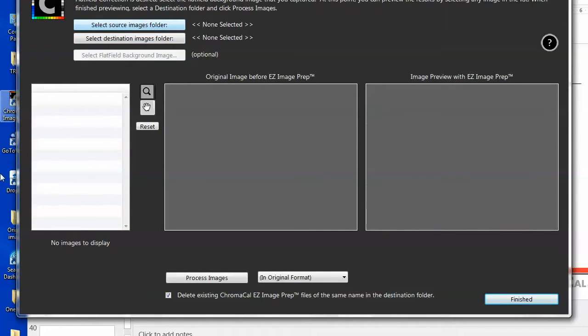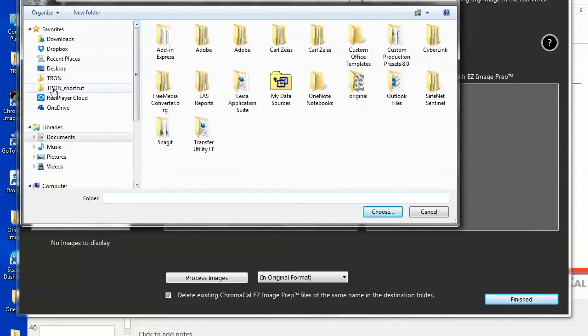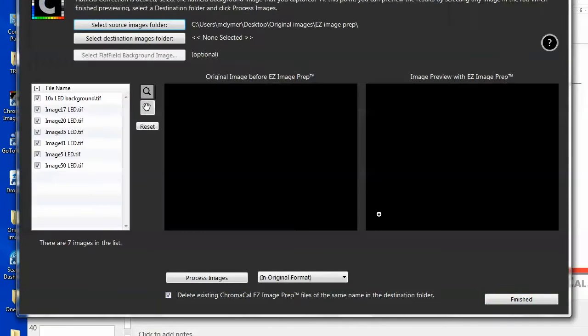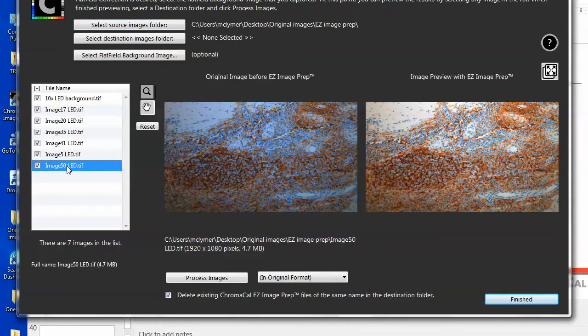So easy image prep does do flat field correction if you have a background image, if you've acquired it. It's a lot easier than ImageJ unless you've already built your macros. But I'll show you that. I'll demonstrate it. So here on my desktop, original images, easy image prep. So here I'm just loading all the images that are in there. I'm just choosing a folder to use. So here you can see the images that are in that folder, and I can click each one. And without doing anything else other than selecting my source folder, it will automatically do that white balancing and brightness.